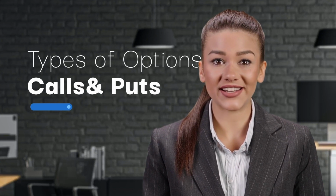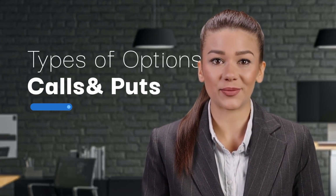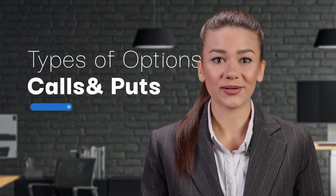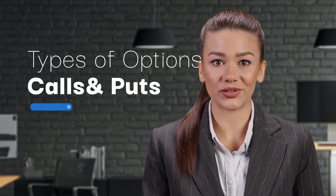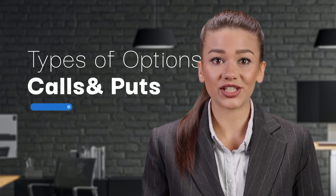A call option gives the buyer the right to buy the underlying asset at the strike price, while a put option gives the buyer the right to sell the underlying asset at the strike price. Call options are typically used when the buyer believes that the price of the underlying asset will rise in the future. Put options, on the other hand, are typically used when the buyer believes that the price of the underlying asset will fall in the future.